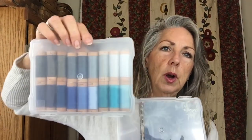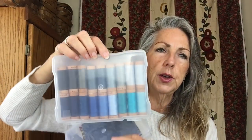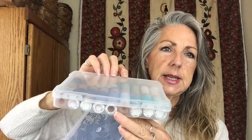When I was at Joann's that day picking up my scissors, I found they had these Iris boxes on sale half price. These ended up being like $2.25. These are the 5x7 photo boxes. I shared in a video all about threads how I use them for my Aurifil threads, and there are a lot of different Aurifil of this size.